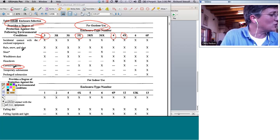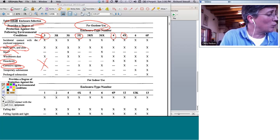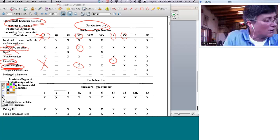It's not just rain, snow, or sleet. In this case, it's actually what we would consider hose down. So when I look at category 3, that's not going to work. Looking at 3X, that would work with the corrosive benefits, and it would work in rain, but it's not going to work in a hose down situation, in a monsoon situation. NEMA 4 is going to work in that monsoon, but because it's possibly subject to corrosive agents, being in the salt air, the only answer that works is 4X.